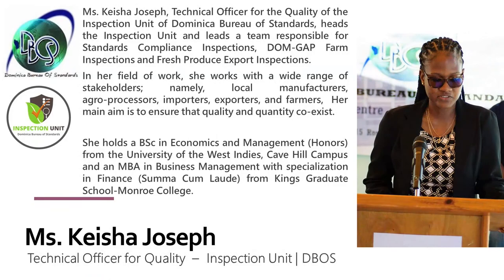Ms. Keisha Joseph is a technical officer for quality at the inspection unit of the Dominica Bureau of Standards. She heads the inspection unit and leads a team responsible for standards compliance inspections, DOM GAP farm inspections, and farm produce export inspections. In her field of work, she works with a wide range of stakeholders, namely local manufacturers, agro-processors, importers, exporters, and farmers. Her main aim is to ensure that quality and quantity coexist. She holds a BSc in Economics and Management Honours from the University of the West Indies, Cave Hill Campus, and an MBA in Business Administration with specialization in Finance from King's Graduate School, Monroe College. Please welcome Ms. Keisha Joseph as she gives her presentation.